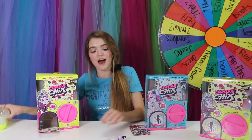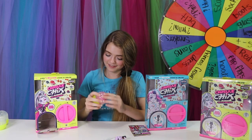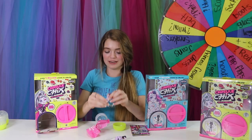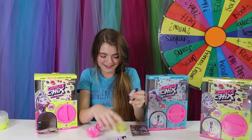Second capsule open, I got shoes and a purse. Ooh, look at this skirt, whoa. It's like geometrical, it has like all these shapes and stuff. Oh, and here are her legs. She's like, hello, eh, okay.